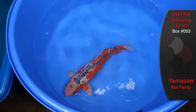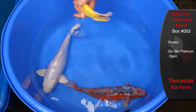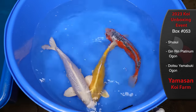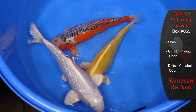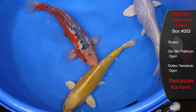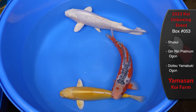Next, we have a Shisui. Really cute fish. Love the little dot in the middle of the forehead. It almost kind of reminds you of a Tancho spot. Great pectoral fins, too. The little bit of orange at the base matching. Great, great quality. We also have a Ginrin Platinum Ogon. Good, strong, bright white with that shiny, reflective Ginrin scales. And then something a little different, a Deutz Yamabuki Ogon. We don't see many Deutz Yamabukis very often, so this was something kind of fun and unusual.